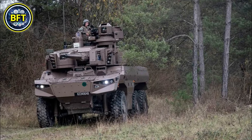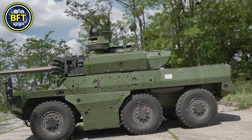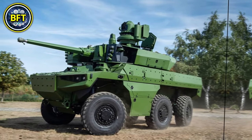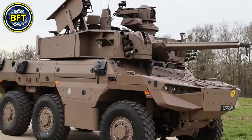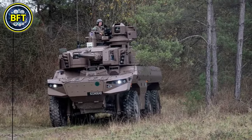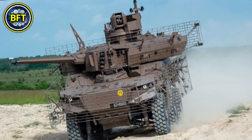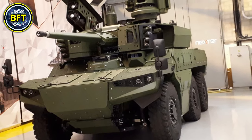Secondary armaments include the MMP anti-tank guided missiles, designed to neutralize heavier armored threats, and a 7.62mm machine gun for close defense. The vehicle's armor, crafted to withstand small arms fire and various explosive threats, also incorporates advanced composite materials, enhancing protection for its three-person crew.